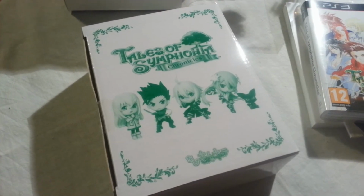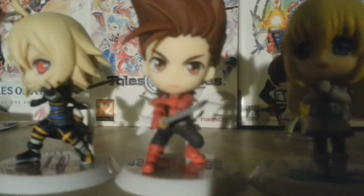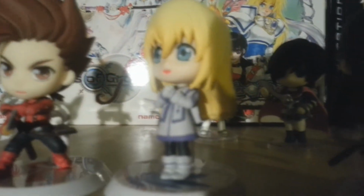Last up is the figurines. It's figurines of the protagonists from the first game, but also protagonists of the second game. As you can see, you have to build them yourself, but I'm gonna do that and put it in the video so you'll see how they look. I also have figurines like this from before for other Tales games that I got earlier. Leon from Destiny, Haskell from Graces, Jude from Xillia, and also Yuri from Vesperia, of course.